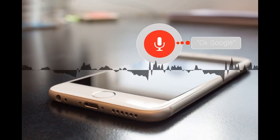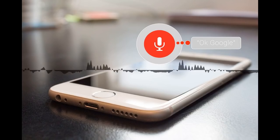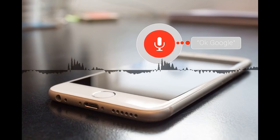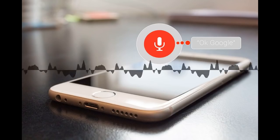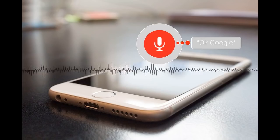It was research jointly done at Princeton University and, I think, Zhejiang University out of China. I'm sure I'm getting that wrong, because I don't pronounce it well. But this technique is being called the dolphin attack. It instructs smart devices to visit malicious websites, initiate phone calls, take a picture, send a text message. The only limitation is the transmitter has to be fairly close to the receiving device. So you've got to be within a certain range for the ultrasonic sounds to make it.